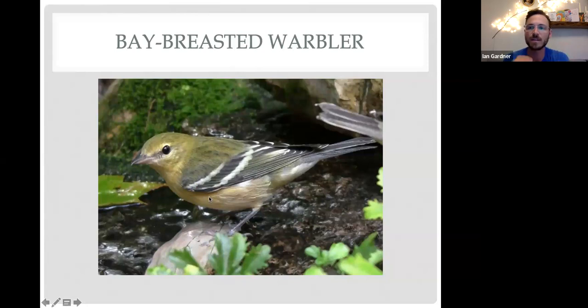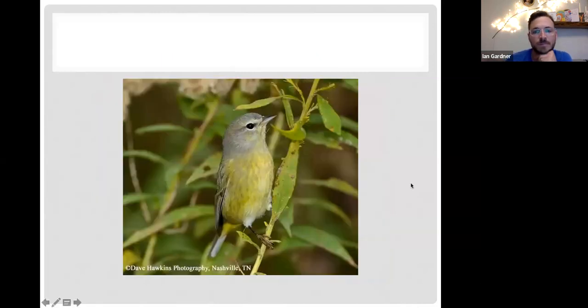And they have a distinctly different peak for their migration. So Bay-breasted Warblers are really peaking in like the middle of September. Early to middle September, like the 10th through the 20th is usually when I really notice Bay-breasted Warblers picking up. After that, it's just all Blackpoll till you get through mid-October. All right, how about this one?